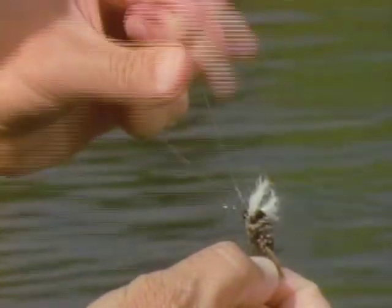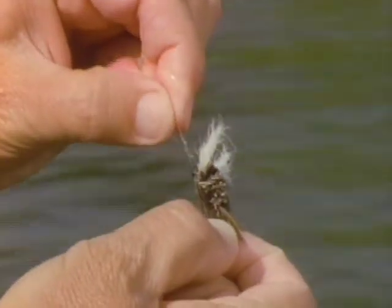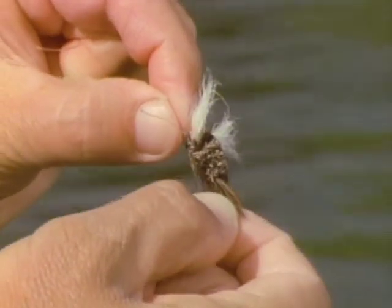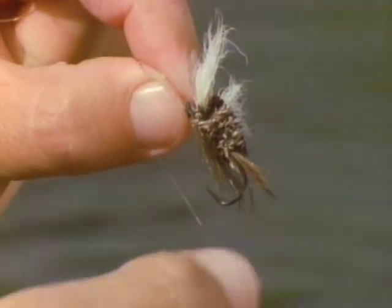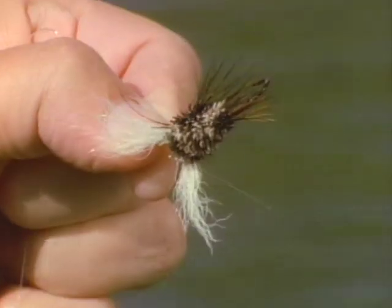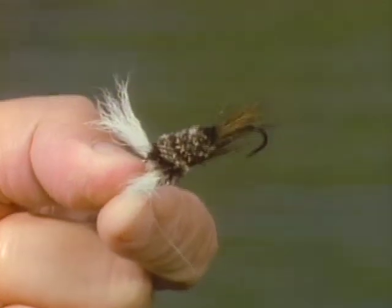I'll add an 8-pound test tippet because I'll be using a Waller Waker, which is tied on a light wire hook. Even though it's tied with materials to keep it on the surface, I still dress the fly before using it.